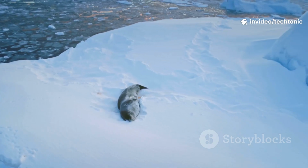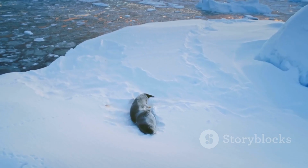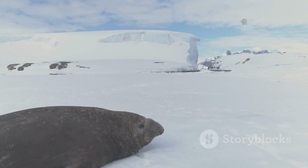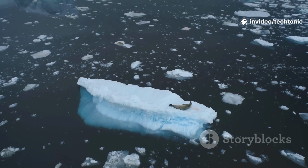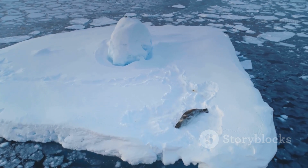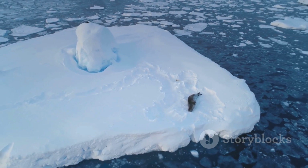The leopard seal, scientifically known as Hydrurga leptonyx, is a true giant, ranking as the third largest seal species on Earth. Only the massive elephant seals and walruses are bigger. With their long, muscular bodies and powerful jaws, they command respect. Their appearance is truly unforgettable, a perfect design for a life spent hunting in the frigid Southern Ocean.